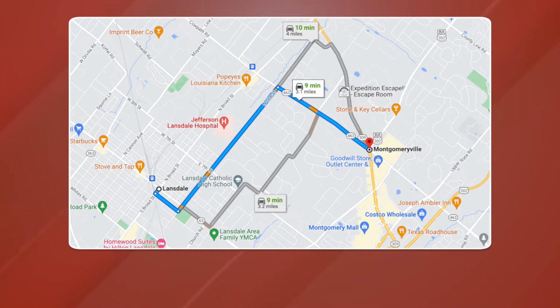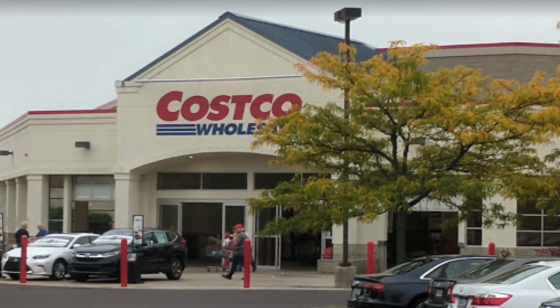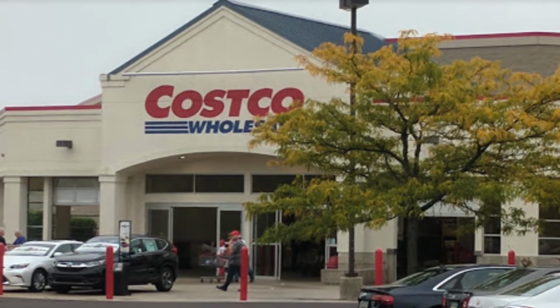Although we're talking specifically about Lansdale, I do have to mention that only about 5 to 10 minutes outside of Lansdale is Montgomeryville, Pennsylvania, which has a ton of big box store retailers, everything from Costco to a very large mall to Dick's Sporting Goods to pretty much every restaurant that you can think of, and so many large different stores all throughout Montgomeryville. And having that only about 5 to 10 minutes outside of Lansdale is a huge plus.